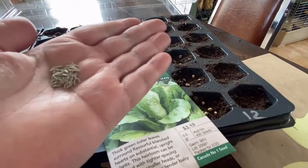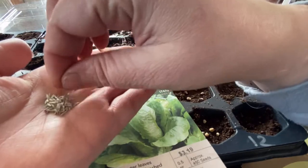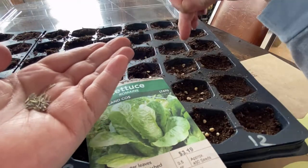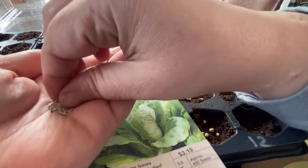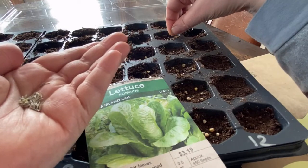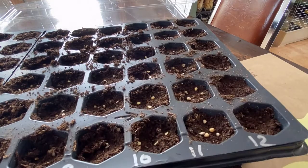Oh, these are such tiny little seeds, but they're not that bad to see actually. I thought they'd be worse. Okay, so I have 1, 2, 3. I'm planting these quite heavy in here because I want to make sure we have good germination. Those 2 little cells will put a couple of really tightly packed rows in my greenhouse. Once I show you how I pot up these plants, it'll make a lot more sense.